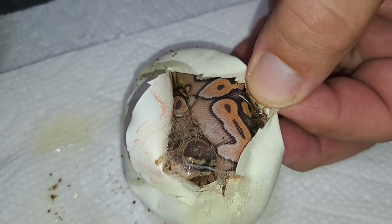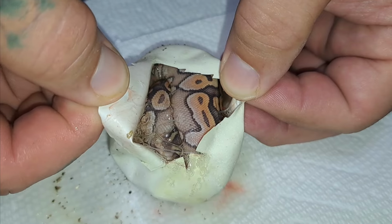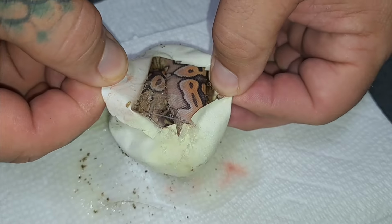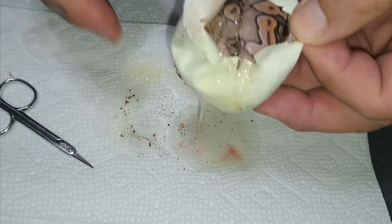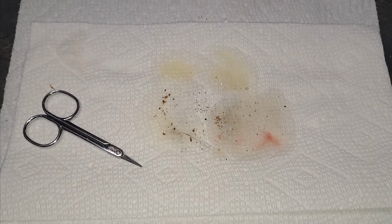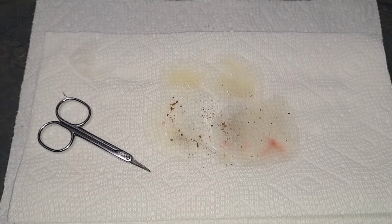Not cinnamon. Phantom Huffman would maybe be Phantom. I don't think so though. This seems like a lot to be going on just to be that Huffman. I think it's just hypo Huffman. But that one to me looks hypo too because of its nose.